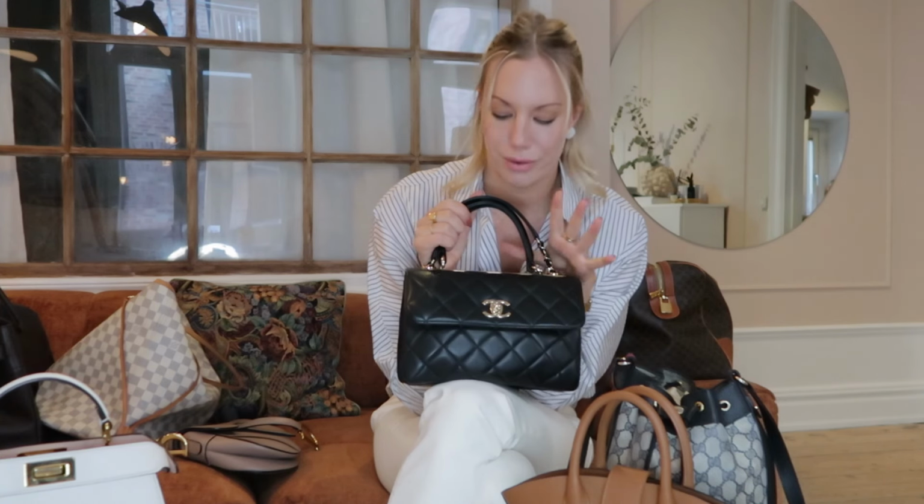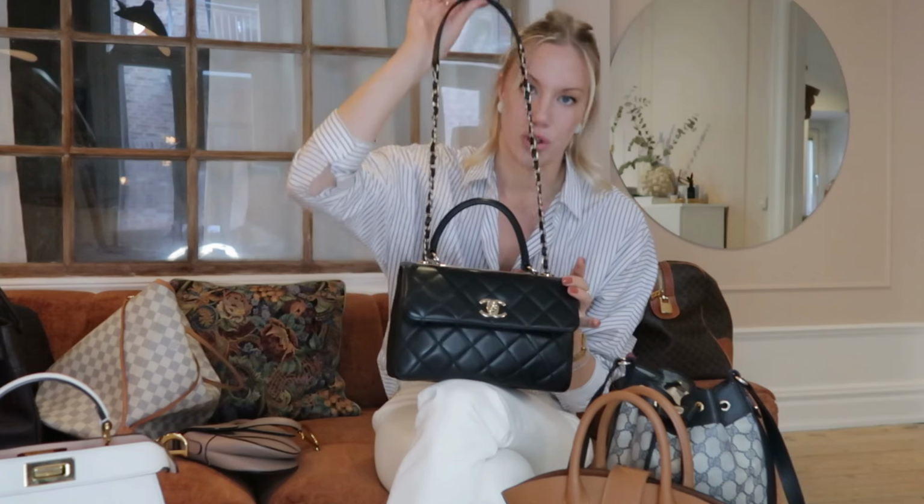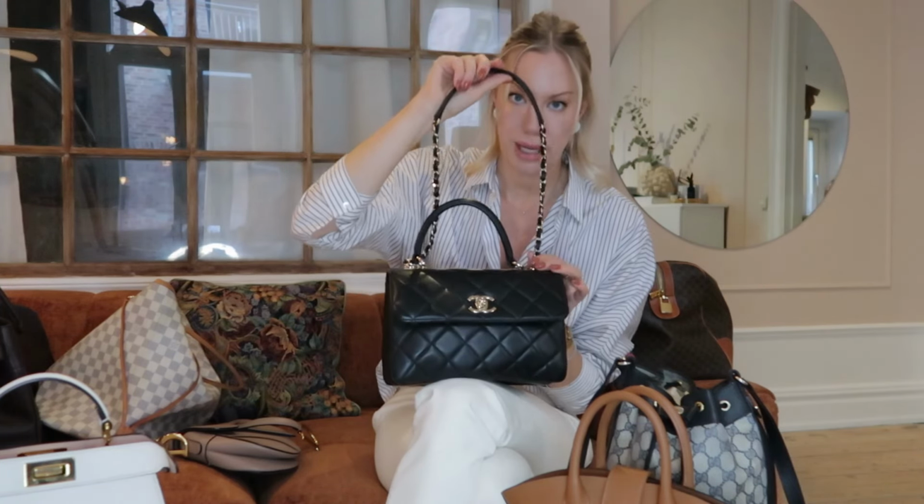So this bag, when I found a lady that really liked my horse, and she wanted to buy her, but we had to wait a couple of months because my horse had just had her baby, and the baby needed to be 6 months before we could separate them. So during that time when we were waiting, I think it was just 3 months, I started to look for the Chanel bag. And I already knew that I wanted a Chanel trendy bag, because I love a bag that has a top handle, but I also would like the versatility of a shoulder strap, which a Chanel trendy bag has.